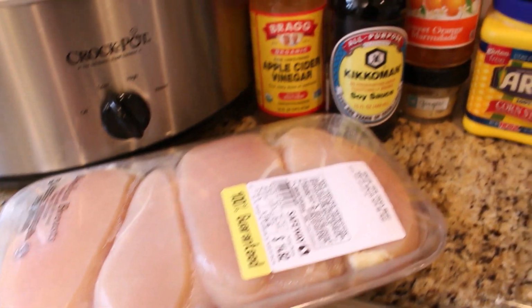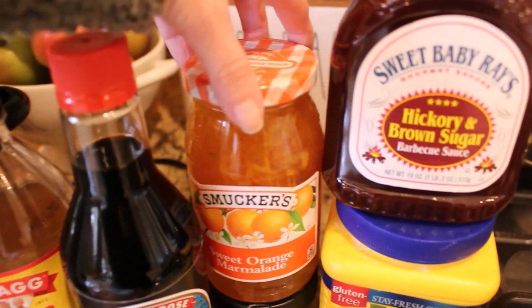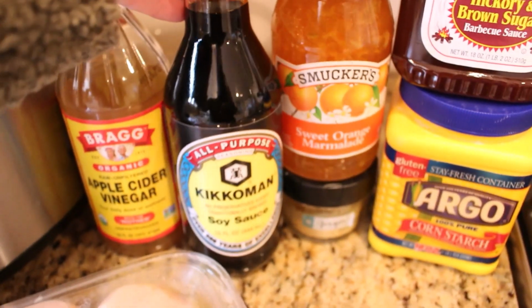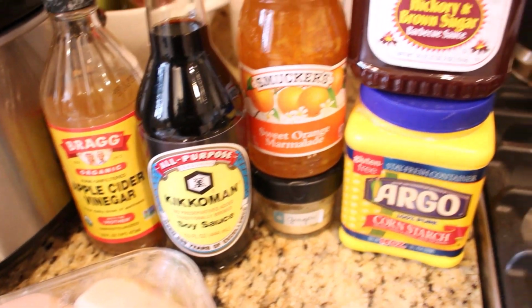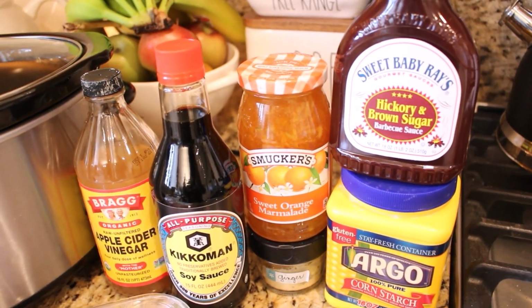You'll need about a half a cup of barbecue sauce, a cup of orange marmalade, some cornstarch and water that comes in at the end of cooking, 1 to 2 tablespoons of soy sauce, and a teaspoon of apple cider vinegar. You'll also need a teaspoon of ginger. I don't have it here, but what I also added was about 1/4 of a teaspoon of red pepper flakes and a couple good shakes of some hot sauce.